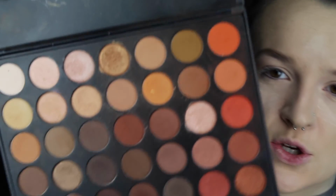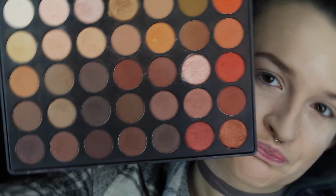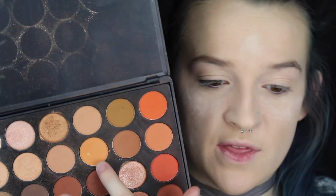And so now I'm going to whip out the Morphe 350 palette. I use this in a lot of my videos. This is what it looks like from Morphe. Super cheap. So I'm going to be starting off with this lighter terracotta orange sort of color on the Morphe R37. This is from the Rose collection.